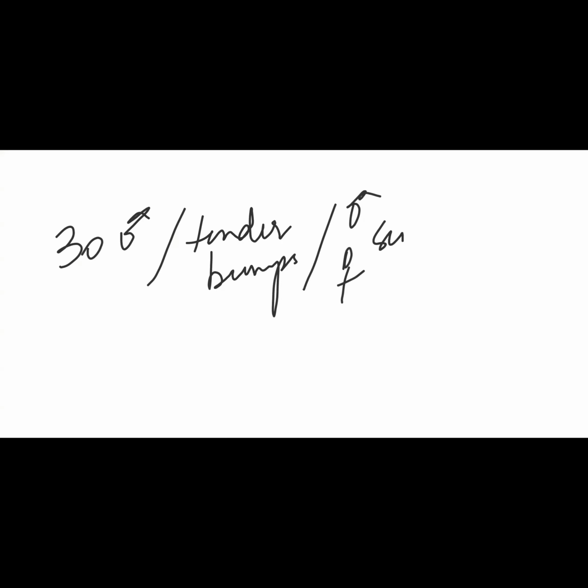A 30-year-old man is coming with a presentation of tender bumps. They are saying that the patient is having tender bumps on the groin for 2 days. He had unprotected sex with both men and women. Right now they're saying that the ulcer is painless on the penis, which is basically resolving on its own.